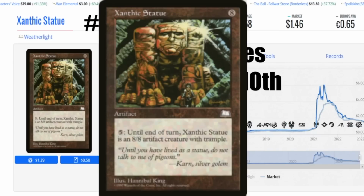But there's something about all the board wipes nowadays, all the ways of clearing things out, that I really believe some of these artifact guys who can become creatures until end of turn may see a little more play. And this guy actually has trample. Yes, he's 8 to get onto the battlefield, but there are ways of sneaking guys like this on there. There are so many little tricky ways. I mean, just don't forget about it. Okay, that's all I'm saying.